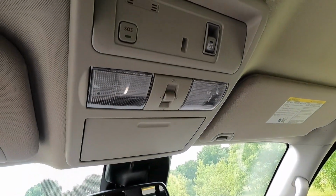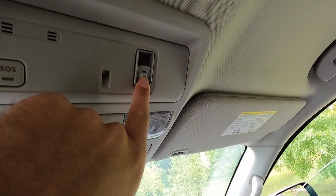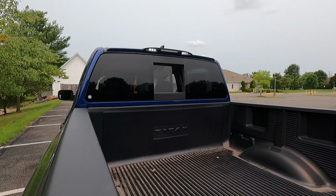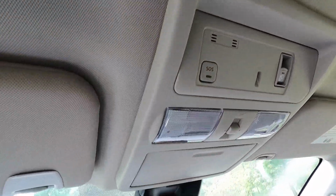And then also with that SV convenience package, you get the power sliding rear window, and that button right there is to open and or close your power sliding rear window. So that's opening it, that's closing it, and that's what that does. That's your SOS button, kind of like roadside assistance stuff.